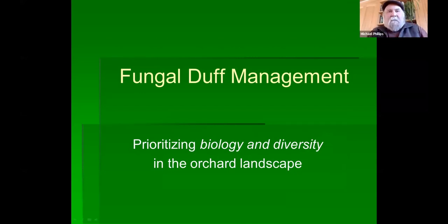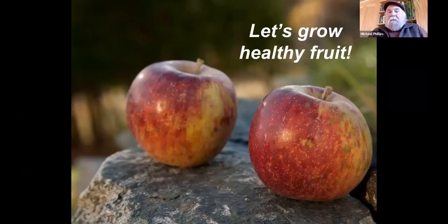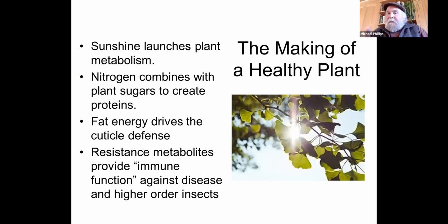Okay, so like I said, this is all about prioritizing biology and diversity, the whole orchard ecosystem picture, and what I like to call the fungal duff, just because it puts our minds on what should be the central focus around an apple tree, and that's a fungal dominated soil ecosystem. Last time I spoke about the 5 tenets of holistic growing: fungal stewardship, mineralization, competitive colonization, boosting tree phytochemistry, and the last piece, outrageous diversity. You're going to hear threads of that, but even stepping back to the big picture, this is all about how to grow healthy fruit. I'm going to show you maybe 5 slides that are repeats from last time, just because I really want to emphasize that point. And this is one.